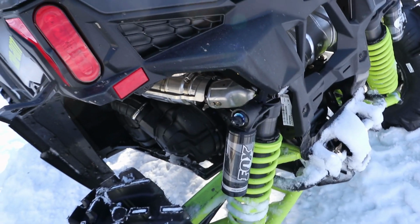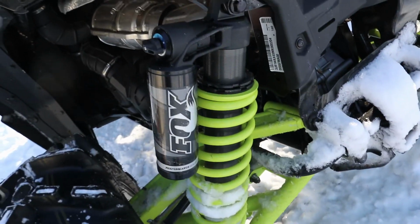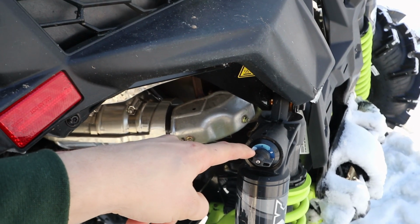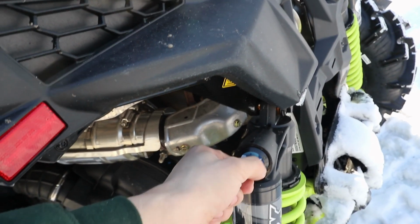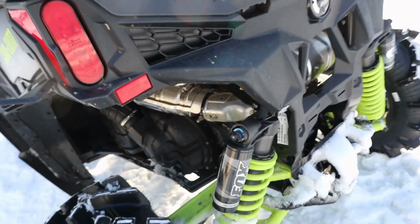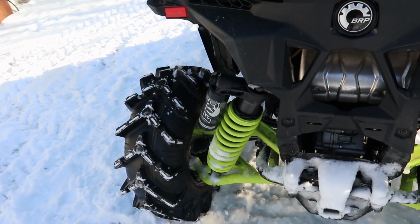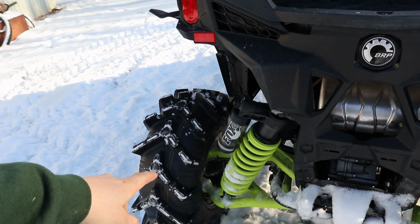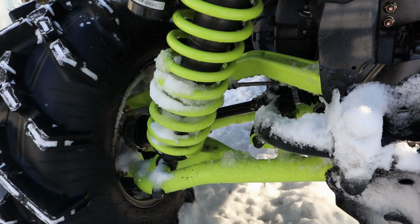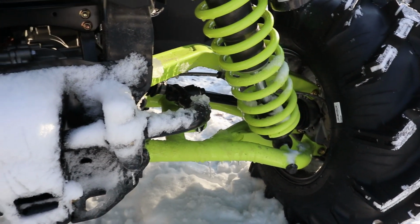In the back, here's a better shot of these massive Fox shocks that they have on them. Of course, your bypass reservoir, and then you can adjust the oil flow rate, so you have 1 to 3. These are very much the same as the QS3s that I have on my sled, other than I have the airs, not coilovers. From the looks of it, they're big beefy axles. These trailing arms, or the A-arms, they're absolutely massive. Can-Am did a great job building these.